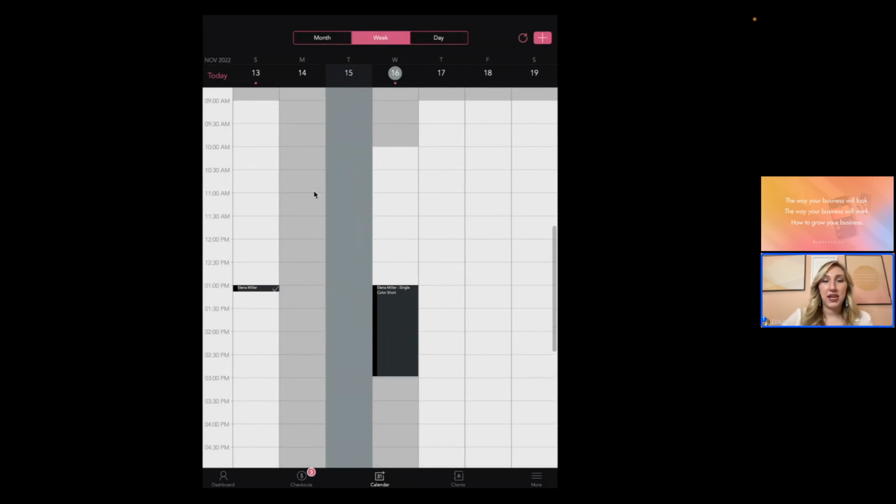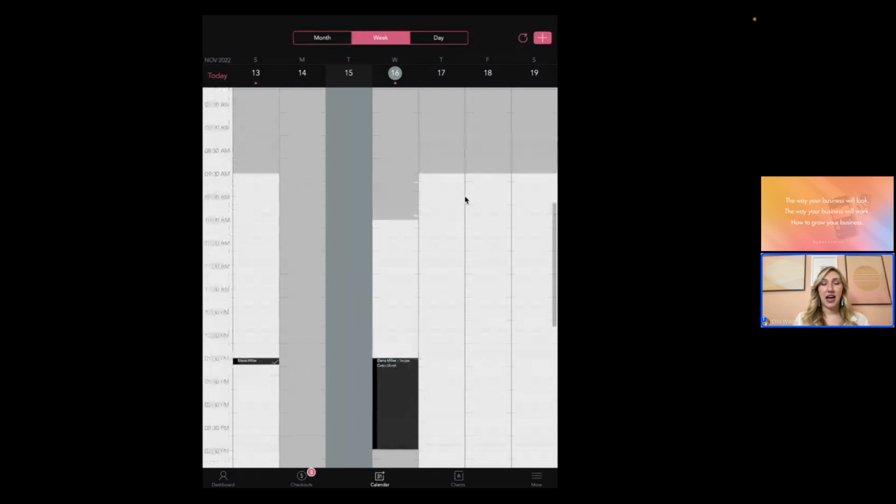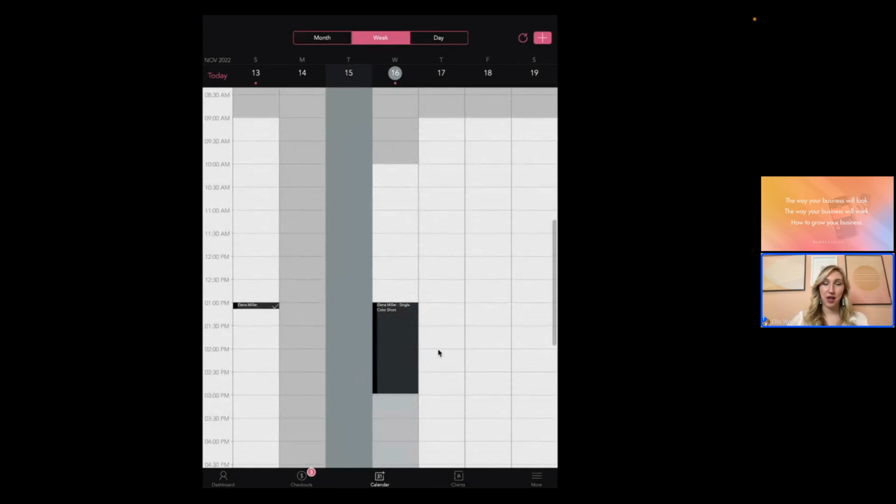As we're looking at the screen, any time frames that are in white are open and available to book. If the time slot is in light gray, this means that you've designated that this is outside of your working hours, so it's not going to be showing available. You also can add personal time blocks, which are great for things like lunch, picking up the kids, doctor's appointment. If you ever need to add one of those for your schedule, I'll show you how to do it in just a moment, and it'll appear as darker gray on the calendar.